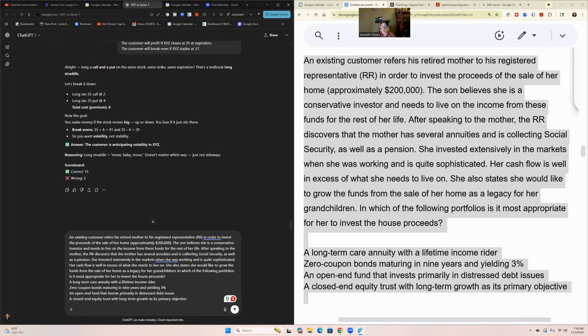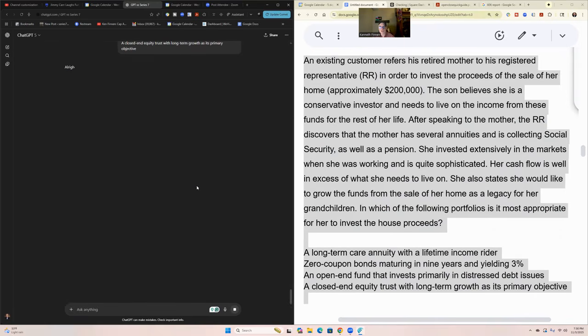A long-term care annuity with a lifetime income rider, zero coupon bonds maturing in 9 years and yielding 3%, an open-end fund that invests primarily in distressed debt, a closed-end equity trust with long-term growth. Let's see what it says. See if it catches the twist.